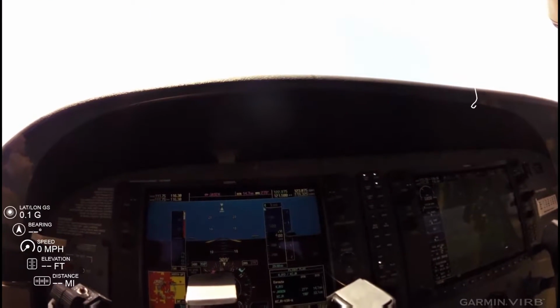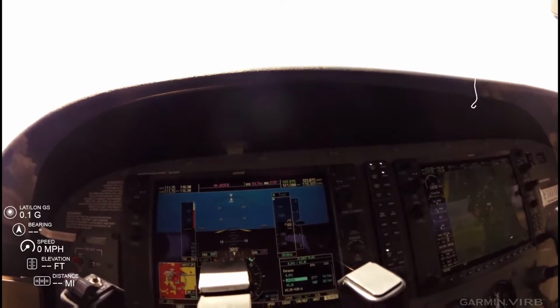We're recording, about to take off from Leesburg for Culpepper, or we'll see how the weather is. If it's bumpy, we'll do something else.